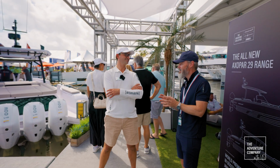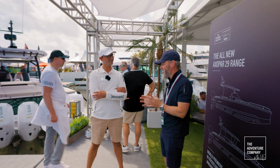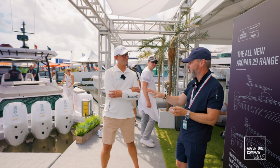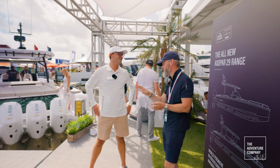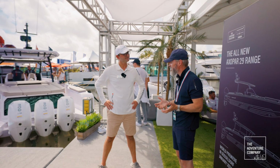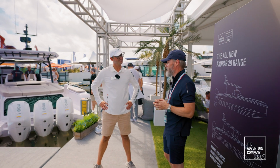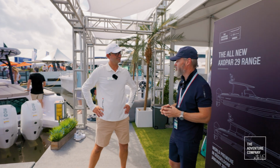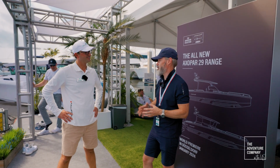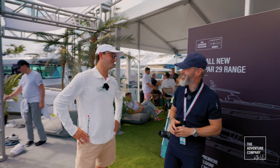Actually, as a small teaser, I'm getting the first 29 now from the factory. So we've been doing the testing at the factory facilities, but now we're actually taking that boat into the shakedown period. The boat is going to be delivered to our hometown, and we're going to be able to do some real winter testing on that boat before the ocean freeze is over. Well, you're a very lucky man to be able to do that.